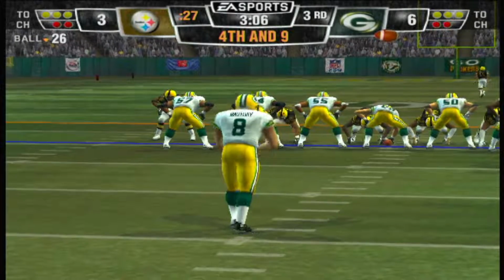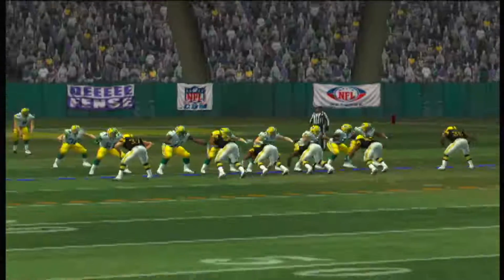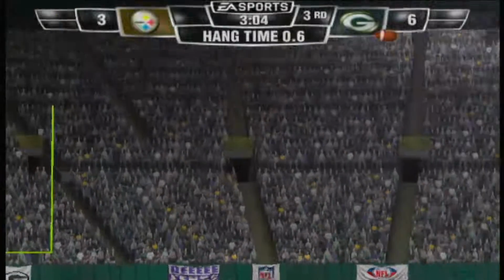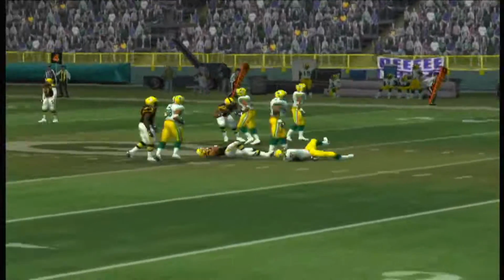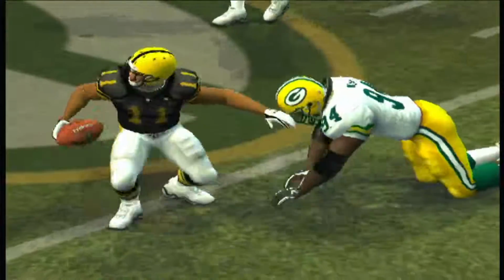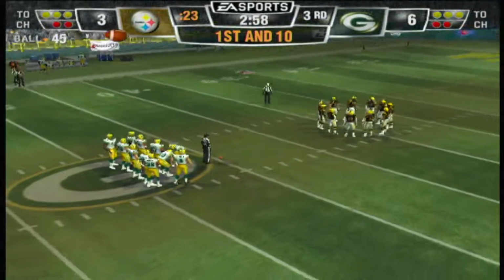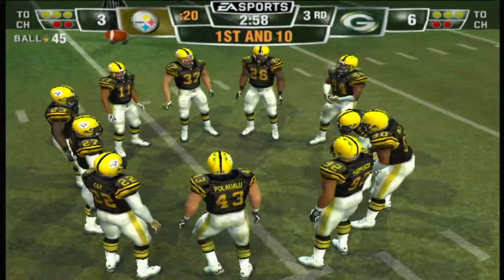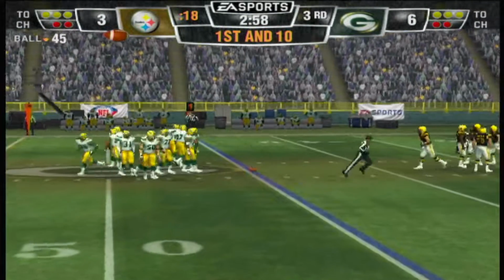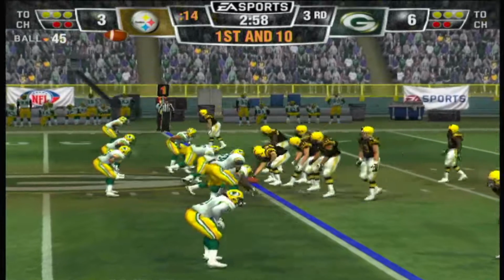Logan is back deep to return the punt. Fields it at the 37. They catch it at the 45-yard line. The Steelers will start the drive at the 45-yard line. First and 10.